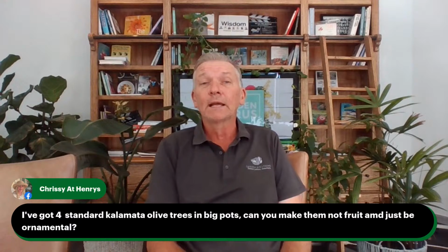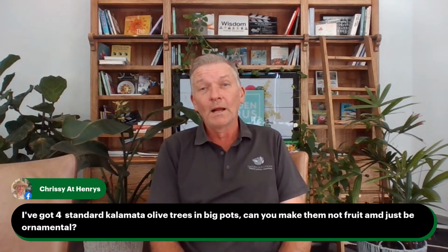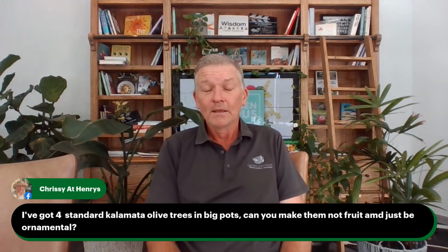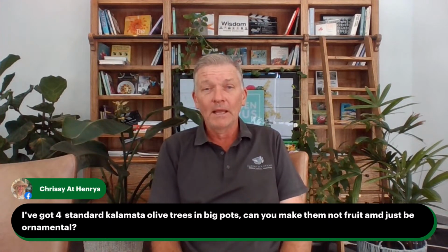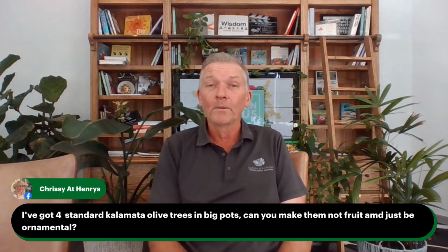Now, Chrissy in Perth has 4 standard Kalamata olives in big pots and wants to know, can you make them not fruit and just be ornamental? Well, you can, Chrissy, if you don't want the fruit. And I understand some people with their olive trees like the trees, beautiful evergreen trees, silver grey foliage, super hardy, great trees for Perth. They do particularly well over here. But the fruit can be a bit messy. Birds get into it. You end up with stains over your paving and cars. So I can understand why you may not want the fruit.